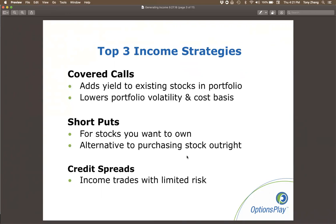Now, I want to just do a quick poll before I move on. I want to get a feel for which one of these strategies you guys already trade. So there's a quick poll that I just launched on your screens. Please select all the strategies that apply. Which income strategies have you traded before? Have you traded covered calls, cash secured puts, credit spreads? And maybe some of you have traded condors and butterflies, just to get a feel for how many strategies you guys have traded before.